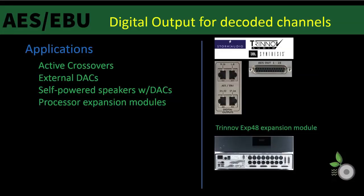For additional flexibility, some of these models provide digital AES EBU outputs. Unlike the standard SPDIF outputs we typically see, these digital outputs are specific data for decoded channels. This enables the ability to send the digital signal as decoded to an active crossover with a downstream DAC, which may be a self-powered speaker. These are also used with external expansion modules, which we will see later with the Trinnov EXP48.